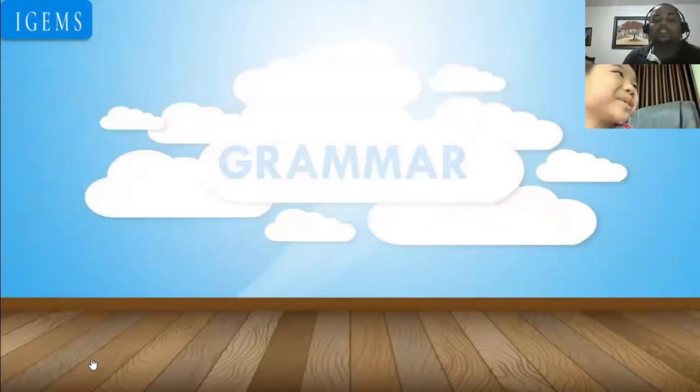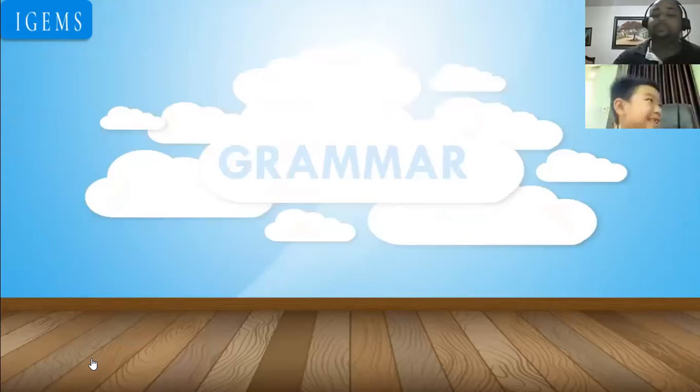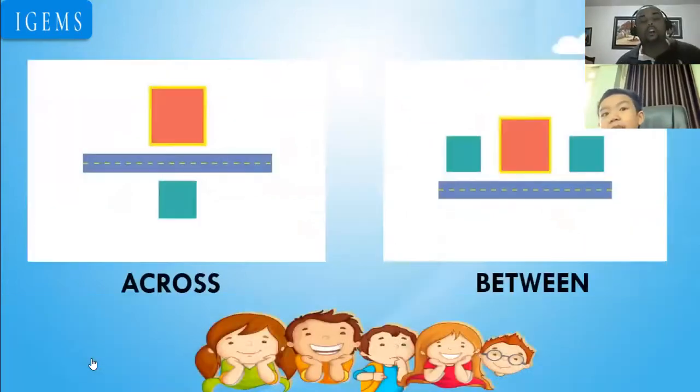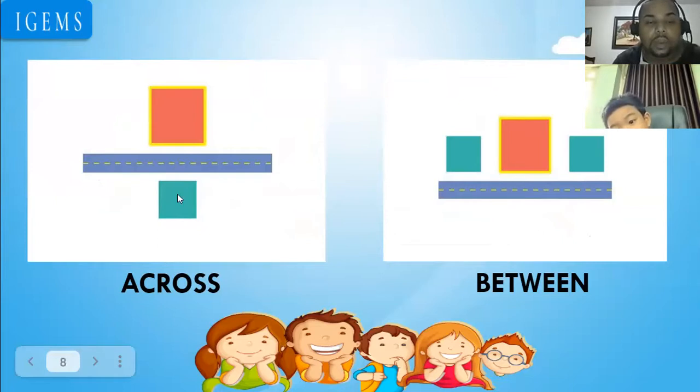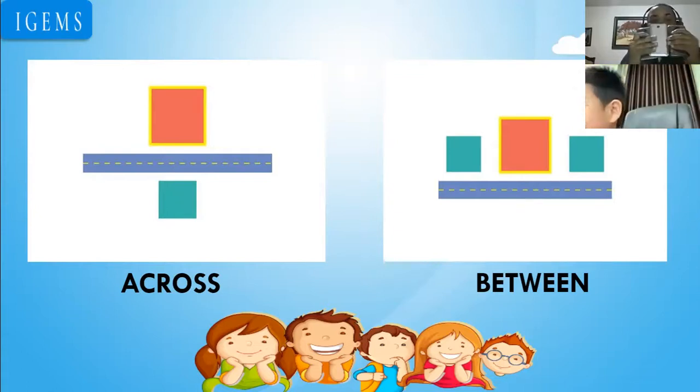Let's continue. Now we are going to learn some prepositions, right? Look at this. Can you see my screen? Okay, here we have some prepositions. Let's see the first one. We have across. When we use across in English, we have to cross the street or maybe the avenue. Then you have to go across. All right, can you say it? Across. Then we have between. This silver phone is in between the two black devices. All right, let's continue.